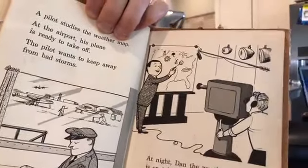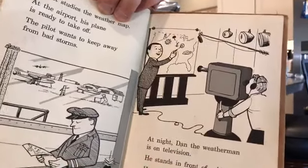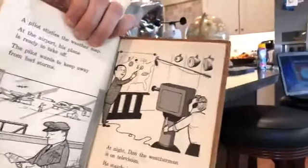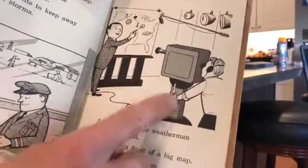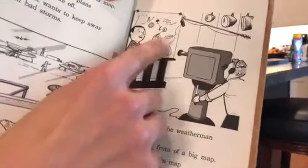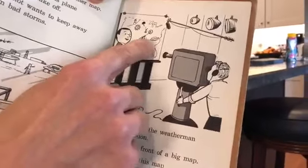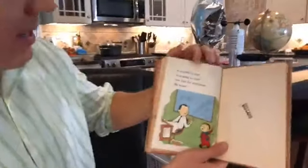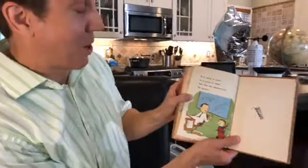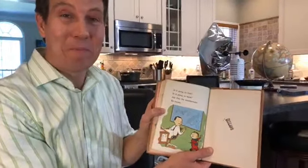And at night, Dan the weatherman is on television. He stands in front of a big map. He writes out on this map and he tells about the weather. Look at that old-fashioned television camera. And this is the way they used to do the weather on television, with a pointer and a little board behind them. A little different today on TV. Finally, is it going to rain? Is it going to snow? Ask Dan the weatherman. He knows.